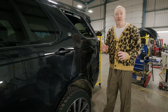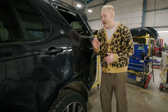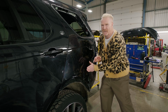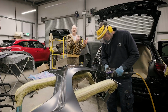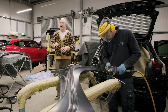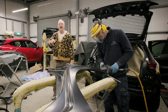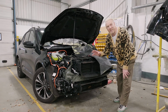Hendy Body Shop have been around for over 50 years and they do a complete portfolio of repairs. So if you're really anxious about how much damage you've got, you don't need to be, although that does need some buffing out. So this is a steel car, but if you've got an aluminium car, they can do aluminium welding, riveting, bonding. However hard the job, Hendy have got it covered. Front end damage, don't stress about it. It will come back as good as new.